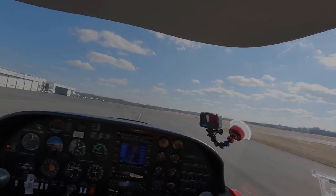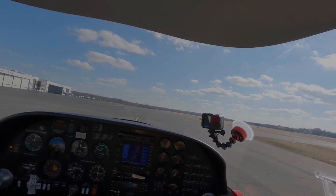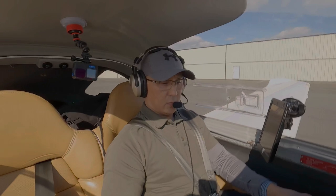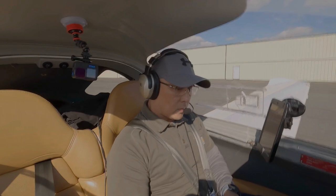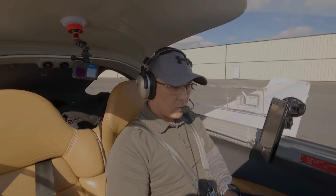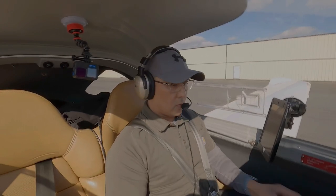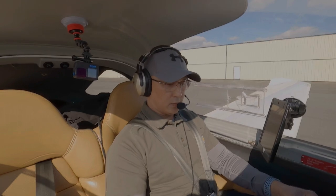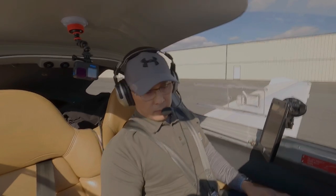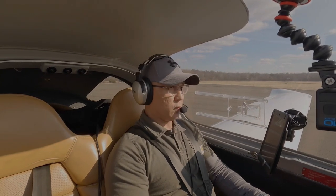Manassas ground, Diamond 381 Foxtrot, on the ramp, information Sierra, for taxi, departure to the west. Diamond 381 Foxtrot, Manassas ground, departure frequency 127.32, squawk 4640. Runway 34 right, taxi via Foxtrot, Bravo. Taxi 34 right via Foxtrot, Bravo, 381 Foxtrot. Squawk 4640, sorry, 127.32. Manassas Tower, 381 Foxtrot is number one holding short 34 right for departure west.